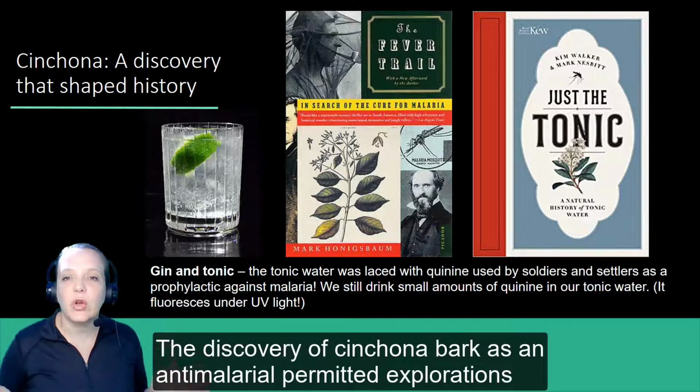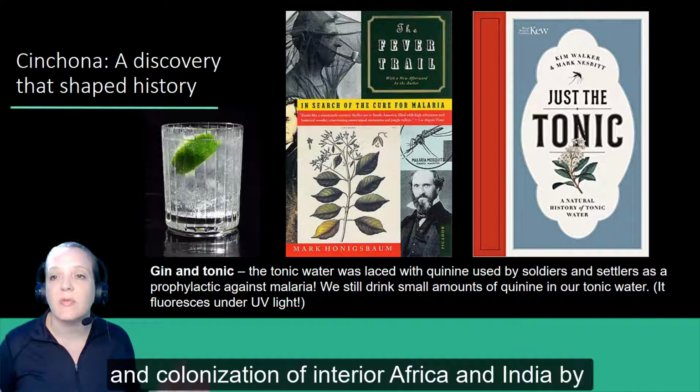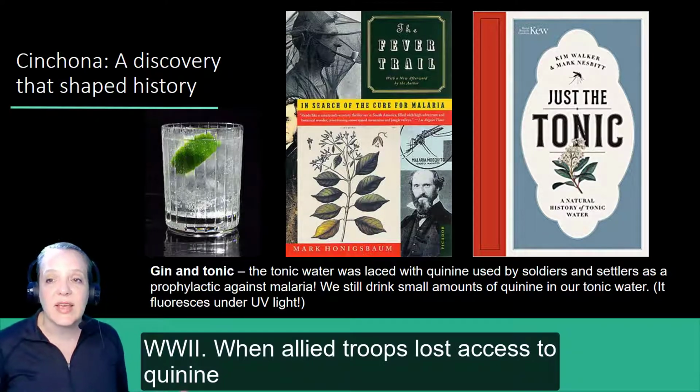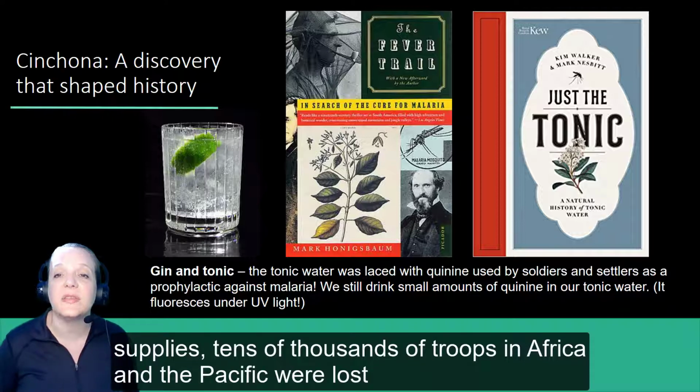The discovery of cinchona bark as an anti-malarial permitted explorations and colonization of interior Africa and India by Europeans. Control of cinchona trade also influenced World War II. When Allied troops lost access to quinine supplies, tens of thousands of troops in Africa and the Pacific were lost to malaria.